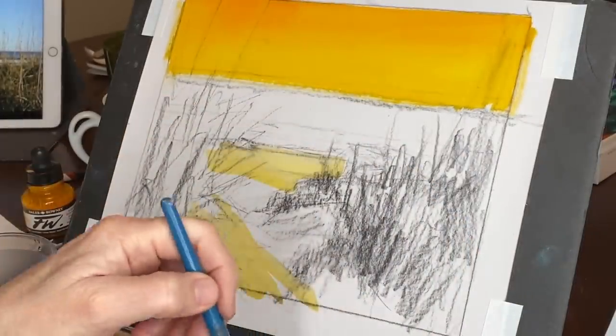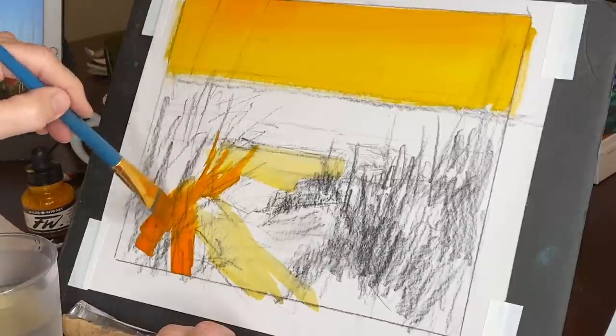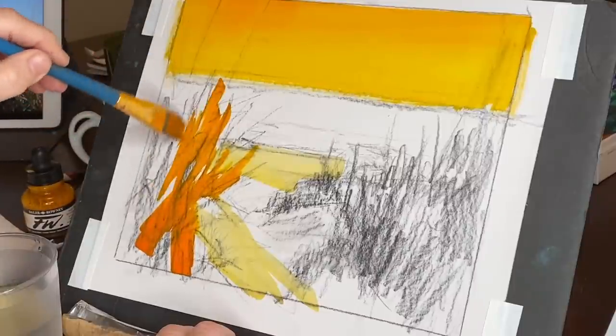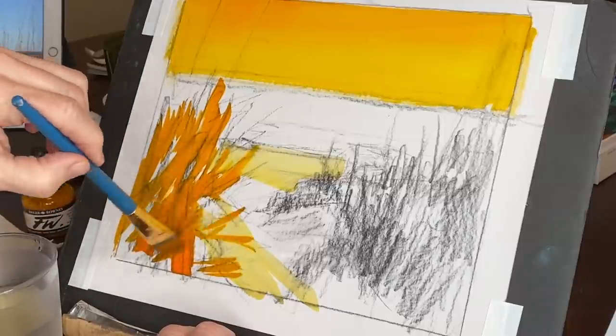Now here's the other acrylic ink color. It's called fluorescent pink. I happen to love adding this color to the Indian yellow. You see what a pretty golden color that makes? It makes it a little bit darker. I use that to get the grasses in.